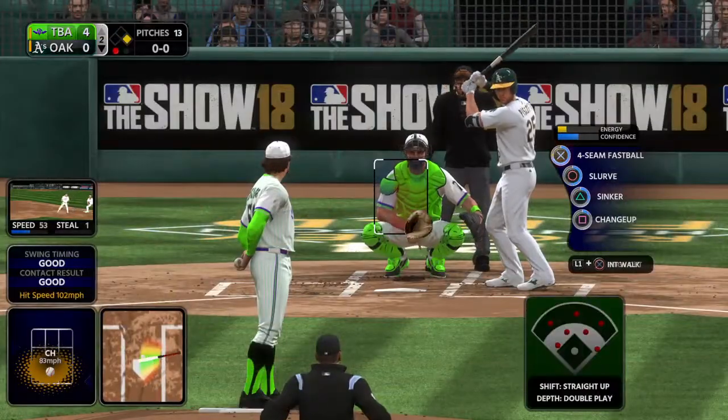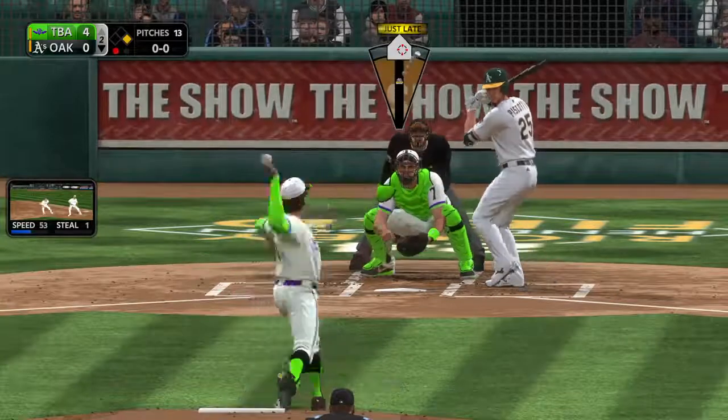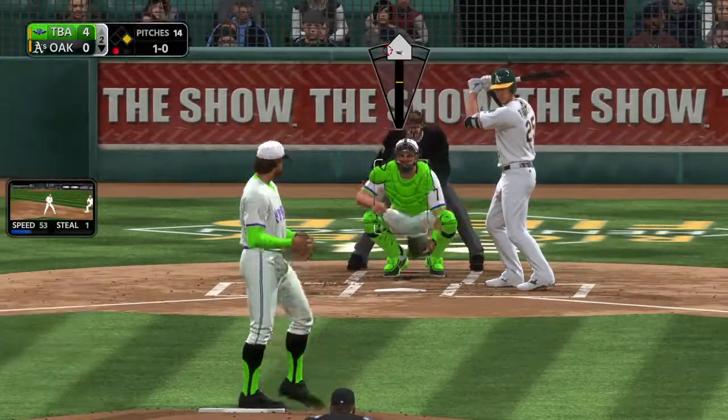Settling in now, Stephen Piscotty, as he'll get his first opportunity in this one. First pitch on its way. Low with the slurve there, 1-0.